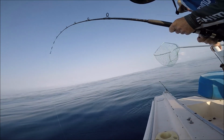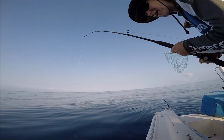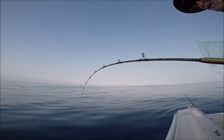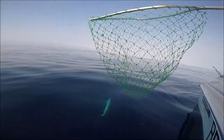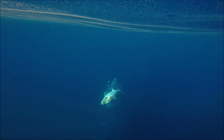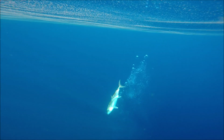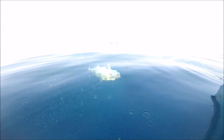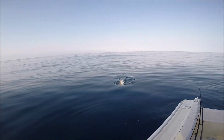Kingy. I think it's a kingy. No, it's a snapper. No, it's an AJ. Amberjack. Yeah, that's what it is. Oh, it's a big sucker. Oh, it's gaff. Oh, no wonder it went. I've got the gaff.